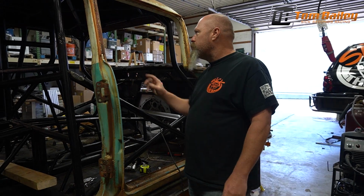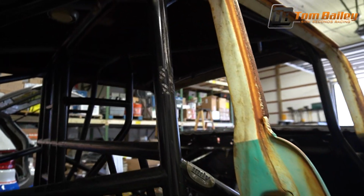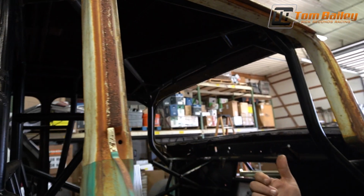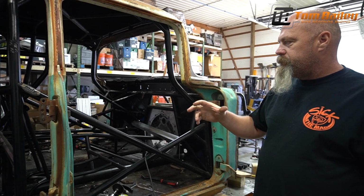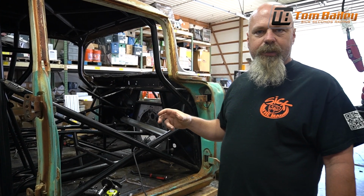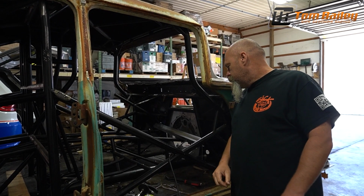Because when the old body came off, the stands were cut off, and support tabs, stuff like that. So now we just want to make sure that all of that's going to fit, so that when it goes to powder coat and comes back, we don't have to cut and grind on it that much, and basically can keep it nicely powder coated.